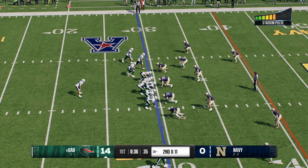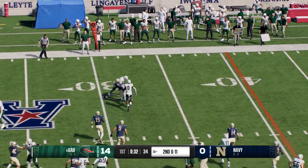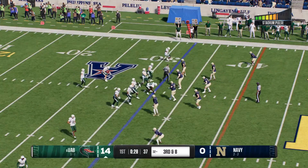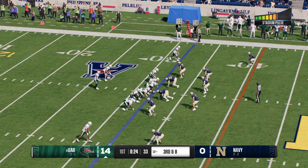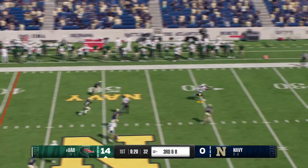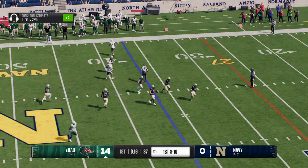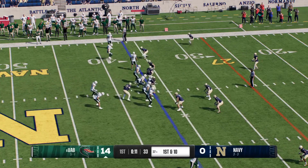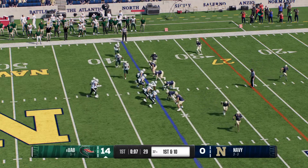It's 2nd and 11. Trying to beat him to the left. Pretty good job of running to get 2 there to the 32. They line up, and it is a long way to the sticks from here. They'll run play action. He rifles one deep to the left. He's got it downfield for a huge gain. As they get set to snap it, just about to reach the end of the quarter. And that's a first down for the offense.